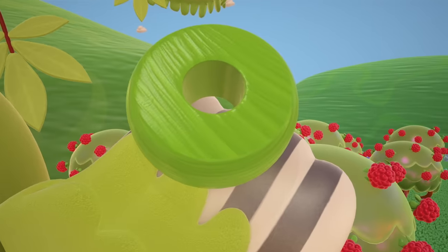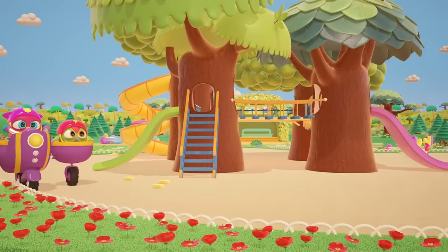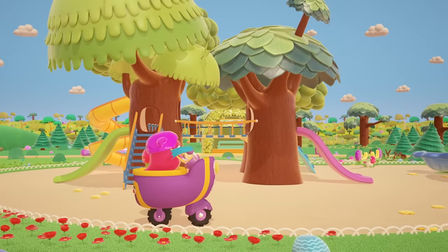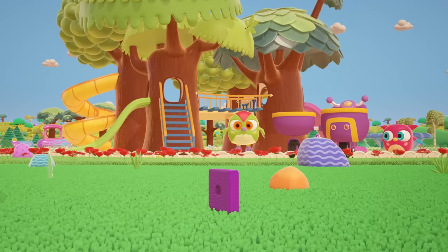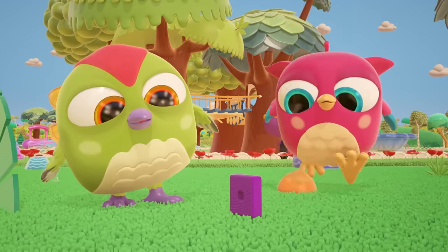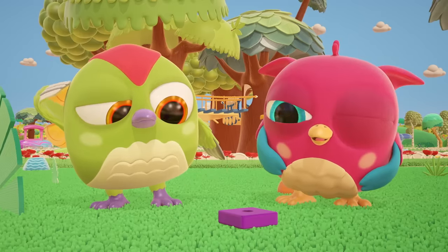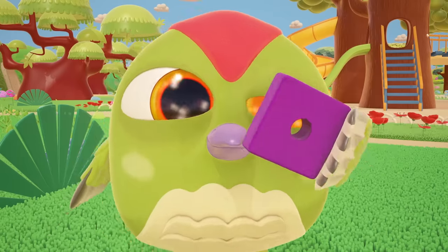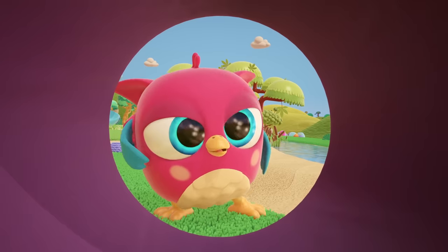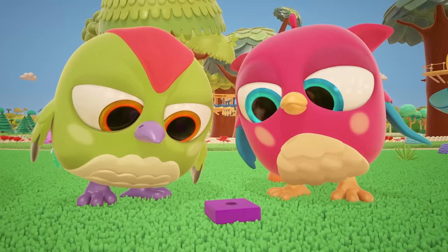These rings look like parts of a toy. Let's look for something they can fit on. We can look around at the playground. Have the birds spotted something? It's another wooden block from the same toy. Don't laugh, Hop Hop. That's a square block. It won't roll. Do you know how many corners a square has?